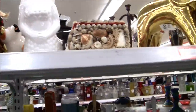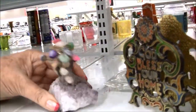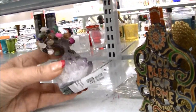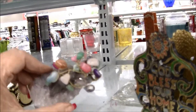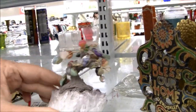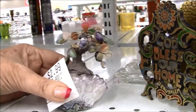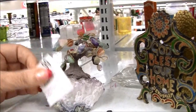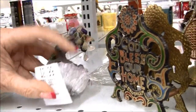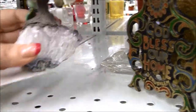Let's see. Oh, look at this little thing on an amethyst. Is it crystal or amethyst? $2.99. I didn't even check the front to see what's half price today, but that's really cute. Look, the tag came off. Put that right there. If it's half off, I'll take it, because I really don't have one of these and I really like them.